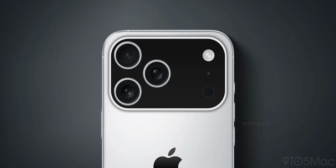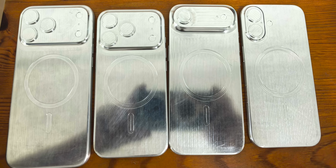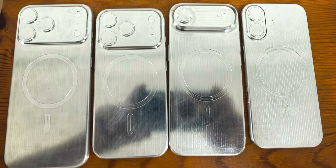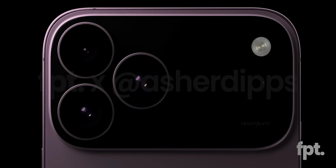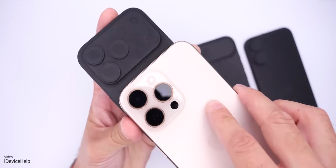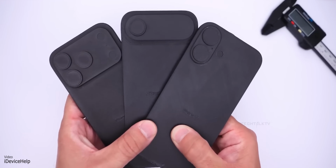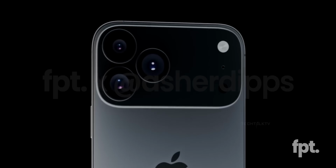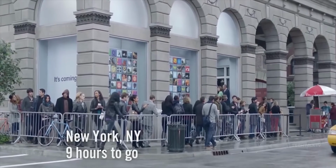I do appreciate that Apple is at least shaking things up with the design. But man, this thing feels like a hot mess begging for a reality check. It's like Apple ran out of ideas and decided to cosplay as an Android phone just with worse execution. And let's be real, no matter how weird it looks, people are still gonna buy it without hesitation. It's an iPhone. Apple could wrap it in duct tape and call it aerospace grade adhesive technology, and it will still be the hottest gadget of the year. The brand loyalty is just that strong.